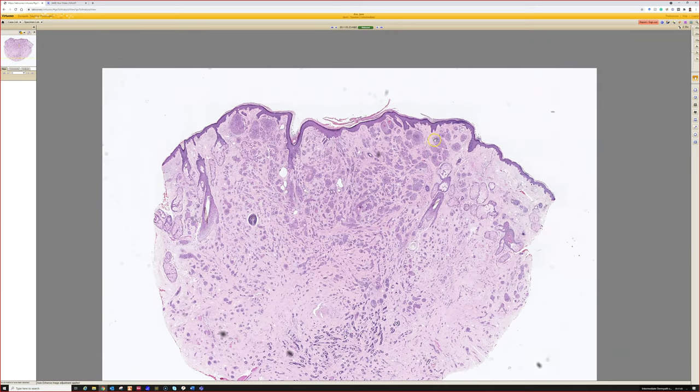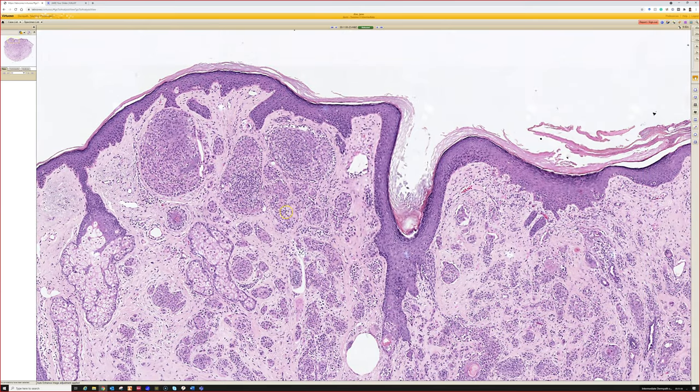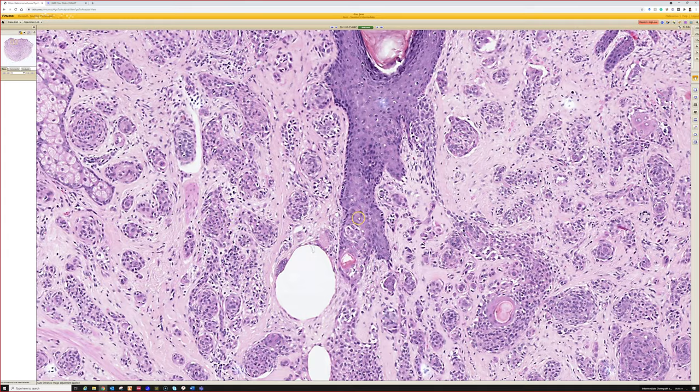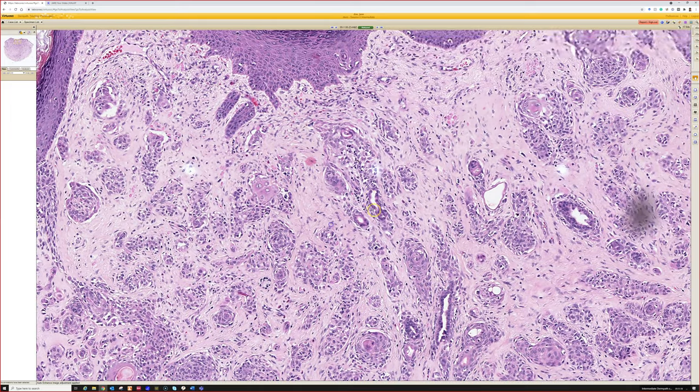Locally aggressive, usually occurs on the face. Usually they have keratin-filled cysts at the top. This one's a little unusual because it has solid nodules and islands, so they can have a range of features. But very bland. Look at this. This doesn't look like cancer cytologically. Those cells don't look ugly at all. And you can see even nice duct spaces here.